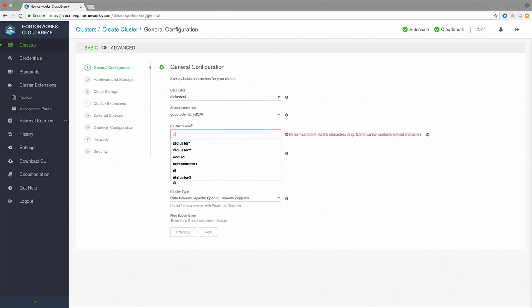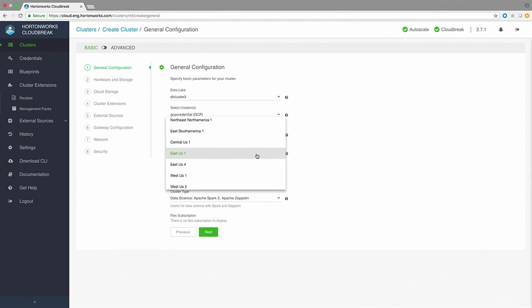So let's give this a name. We'll call it Demo 3. Choose my particular region here. I'm going to stick with US East 1. The platform I want to deploy, whether that's HDP 2.6, whether that's 3.0, or HDF as well. So let's choose a data science workload.